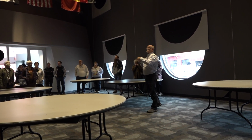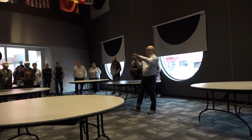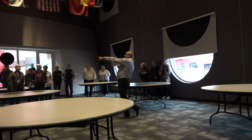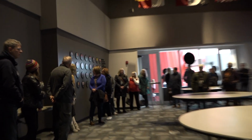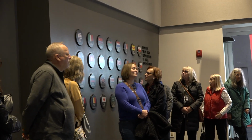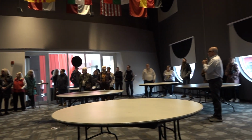Now, we actually have, I think it's 6 more countries that need to be added, but we're going to be doing a little redesign because, as you can see, we're running out of space on the wall. So we're going to kind of redesign that so that we can add a lot more, because it's been increasing. There's at least 6 countries, maybe more, that need to be added to the list.